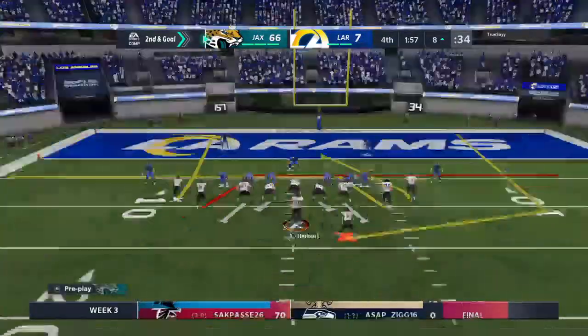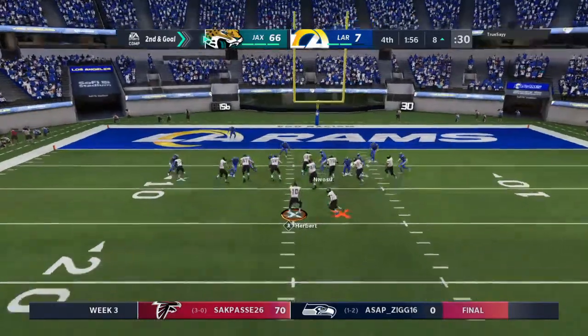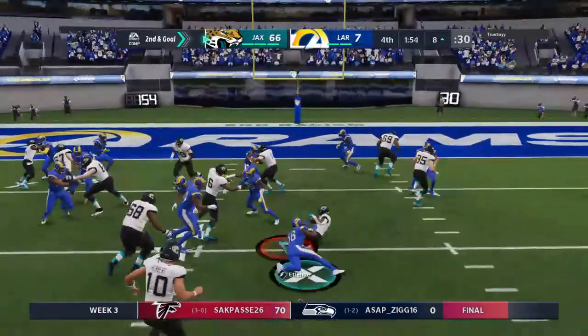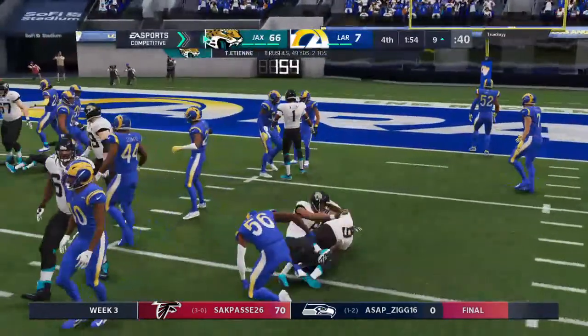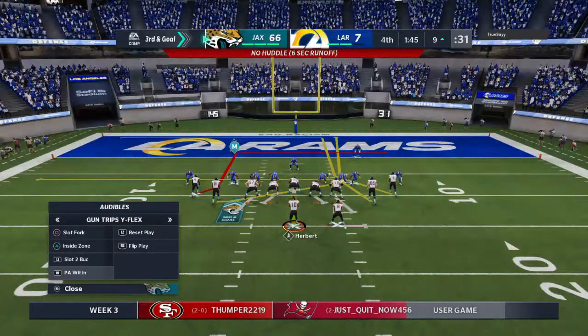So it's Jaguar football here as we welcome you back. They've got a second and goal now as they look to add a few more points here onto their total. Now he is going to be stopped cold behind the line of scrimmage. That'll be a loss of a yard, and it leads to a third down.